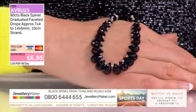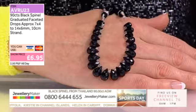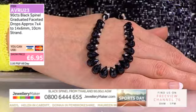You could actually get one of those wire wrapped as a ring as well. Perfect for earrings, obviously, when you've got the drops. Amazing. And gold or silver, it's totally your call on that one. But £6.95, well done to those of you that are buying twos or threes or fours of the strands tonight. Because when you've got prices going on like this, why not treat yourself?